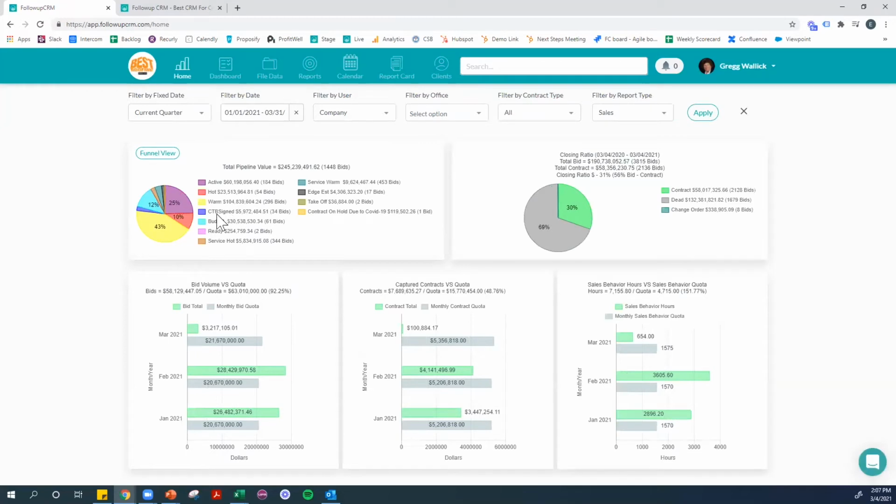So he knows what's coming in the next 30 days. And he can also check in to see what's hot, what's warm, and what's really far out there, where they're just preparing a budget. So this is called pipeline management, and Followup is great because we help you manage your deals and your backlog so that you can win higher margin jobs, right? That's what it's all about.